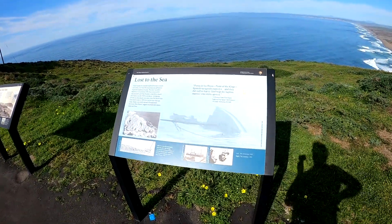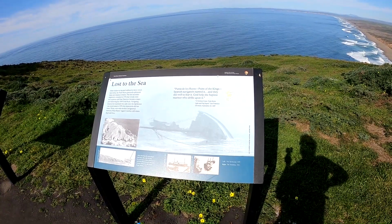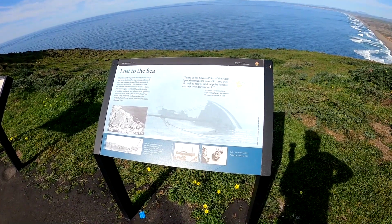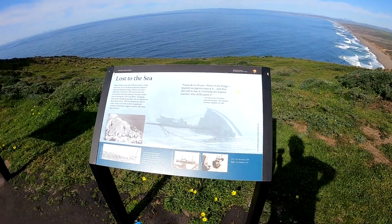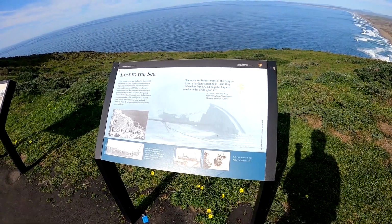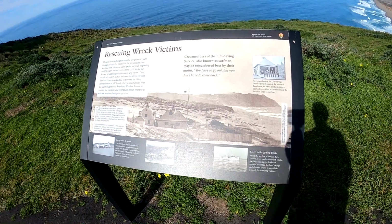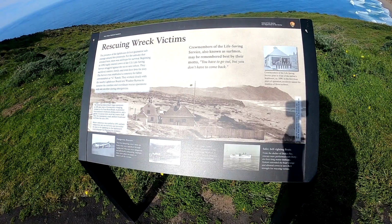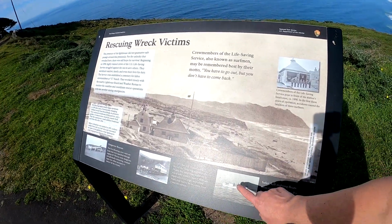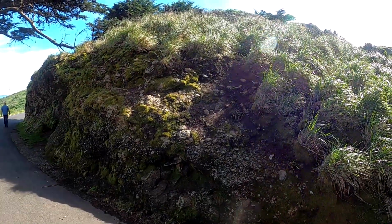This sign here talks about all the shipwrecks. There are over 80 shipwrecks here between 1595 and 1849. They constantly were having issues in the fog and the rocks. And the lighthouse was built here and opened on December 1st, 1870, and was in continuous operation until 1975. This sign here shows a little more of the rescuing of the shipwrecks. Now, in my other video, I actually filmed this on my Point Reyes seashore video, so check that out. You know, there's so much interesting stuff out here.